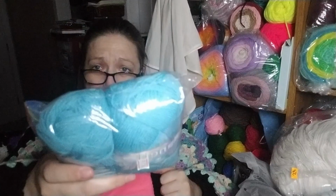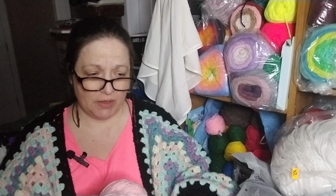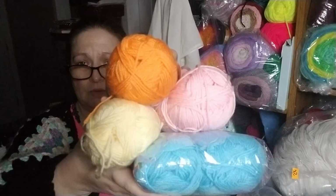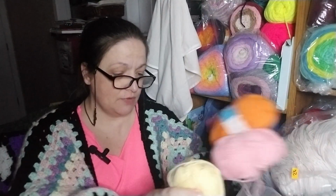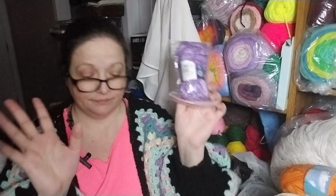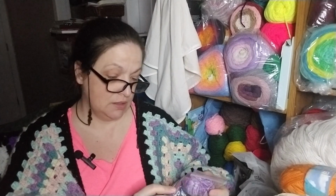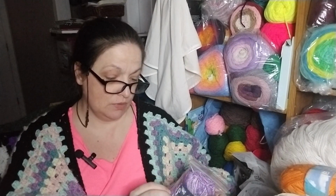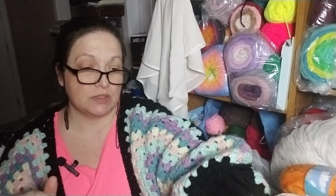So, beautiful blue, yellow, pale pink, and a cute orange. Love the color palette. I want to have some fun with this. Maybe I'll even throw in, well, no, this is cotton, so don't ask. This is just a random King Cole Vogue. So this lives on my desk for some reason. I'm not quite sure why I have it there.